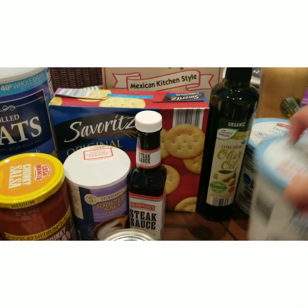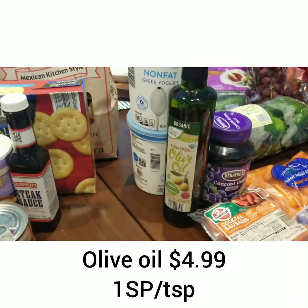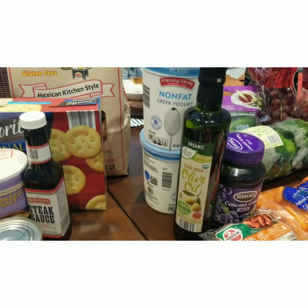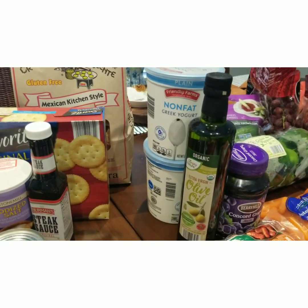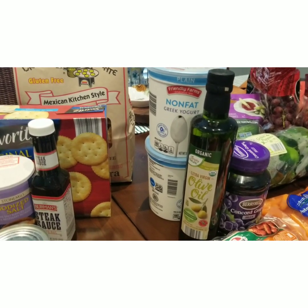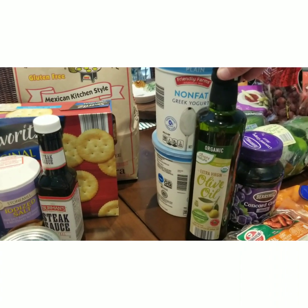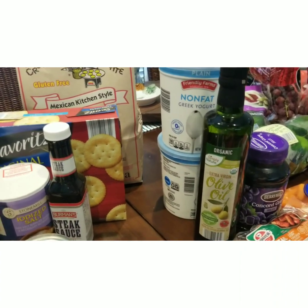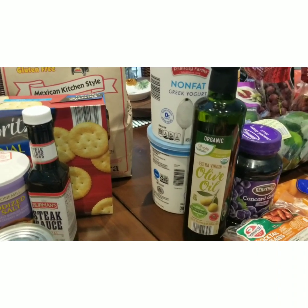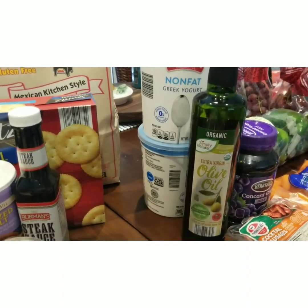A few things that we needed to restock on: olive oil. Sometimes I'll spring for a teaspoon. A teaspoon is 1 point on WW, but a 1/4 teaspoon, sometimes you just need enough of it, not necessarily for the taste, but just for a healthy fat in your breakfast. Sometimes I just put a 1/4 teaspoon in to get a little healthy fat, but it's 0 WW points. So 0 points added if you just do a 1/4 of a teaspoon. So sometimes I do that just for the benefit of the healthy fat.